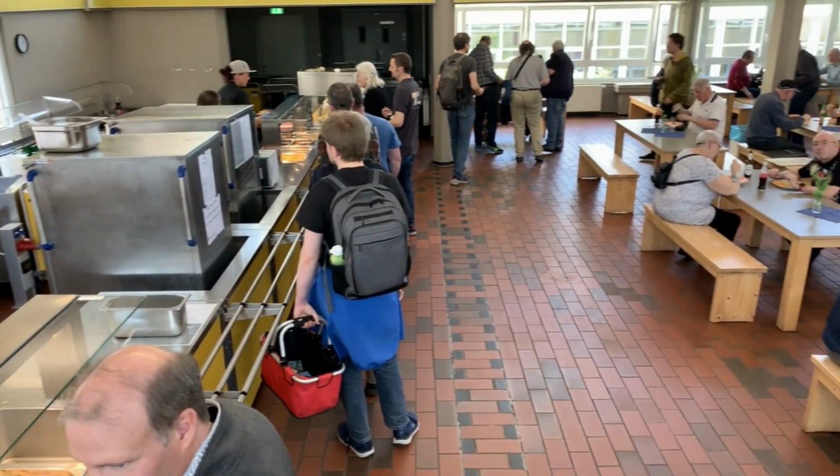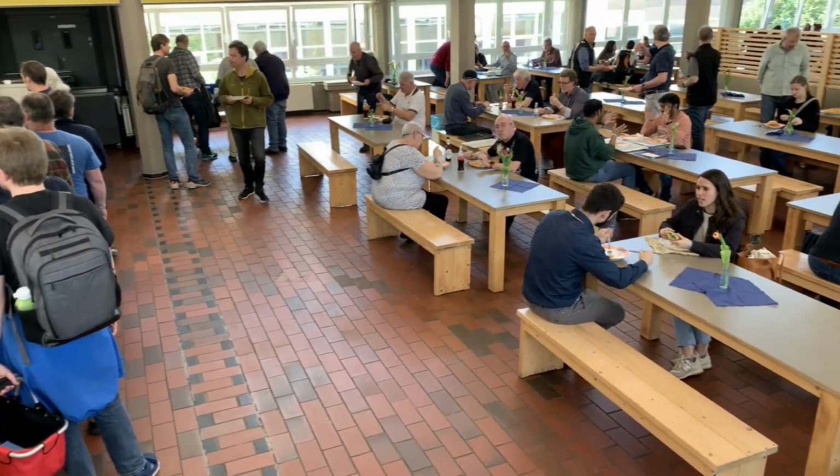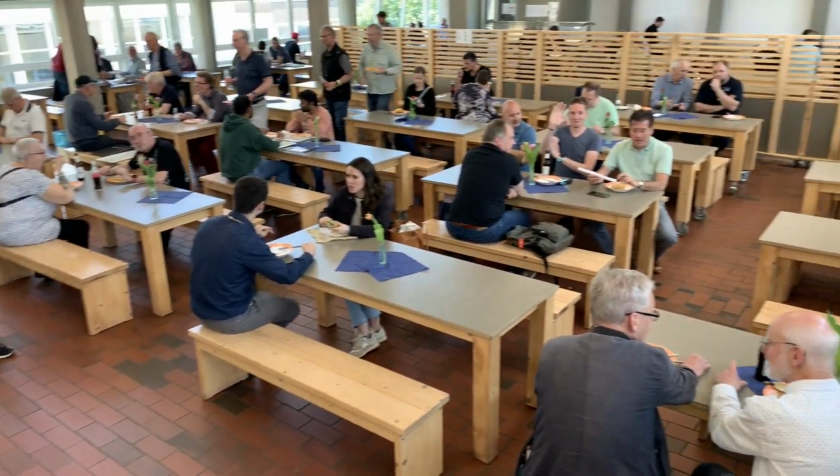Almost time to leave for home again. But before we left, we had to eat some of the nice currywurst.